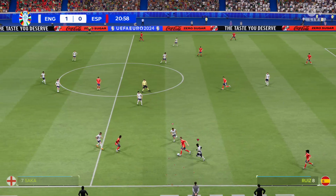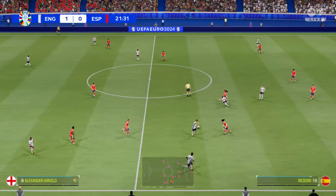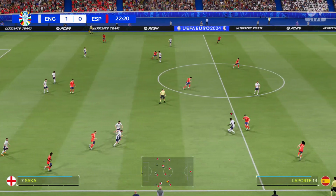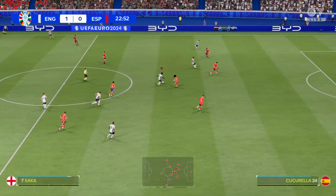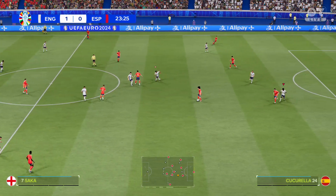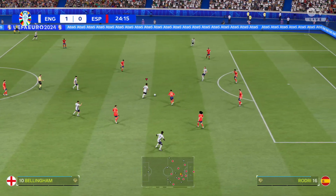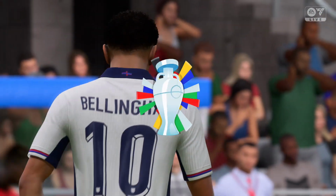Fabian. Well, possession lost by Spain. England with possession again. Fabian. Perfect tackle. Oh, he's gone for goal. Really well hit, but just too much height on it.